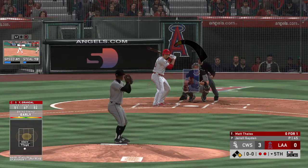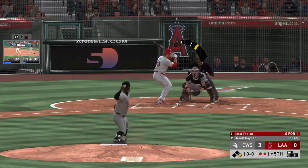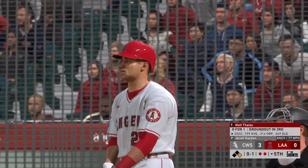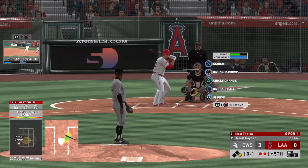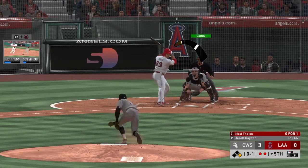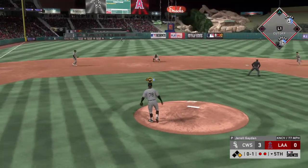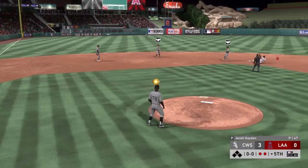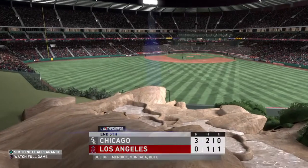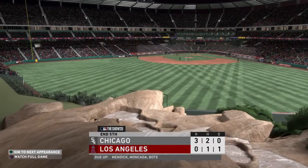The first baseman, number 23. So now to the plate, Matt Thaiss, as the first pitch to him is swung on and missed for strike 1. He's 0 for 1 after grounding out in his only trip to the plate so far. Hit on the ground out to short. So they do get their first hit, but their first run will have to wait as the inning is over. Angels strand 1. They trail it here 3-0.